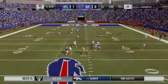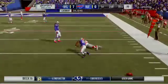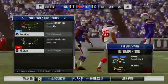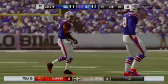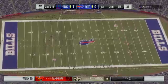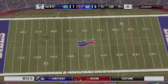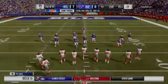They'll come out throwing here to start the drive. He couldn't quite hold it. Got hit, ball pops out. Incomplete. It's a lot of contact going on there, and in the end, unable to keep 2 hands on the football and bring it into his body. Everything looked pretty good until the finish. Here's 2nd and 10 now from the 35.